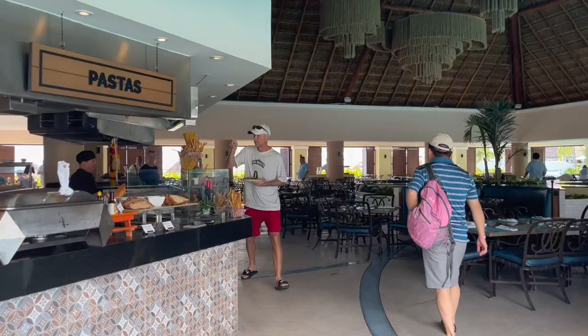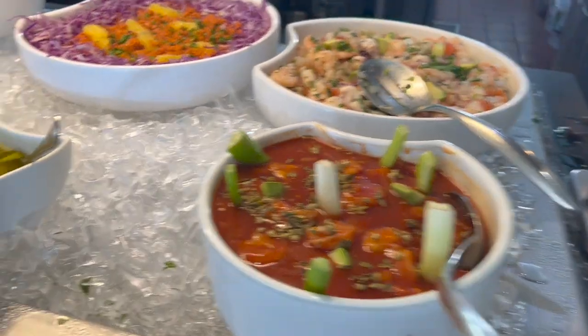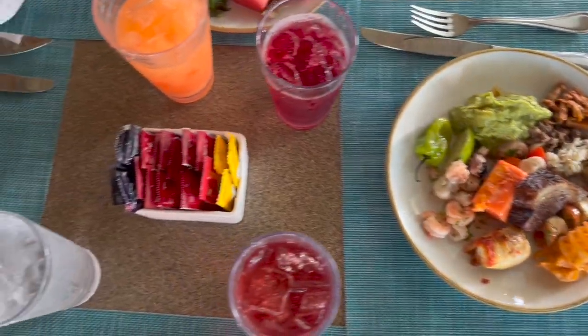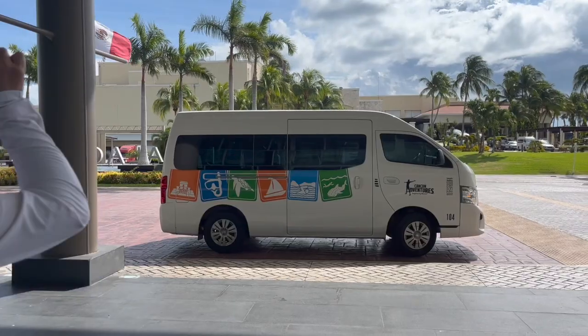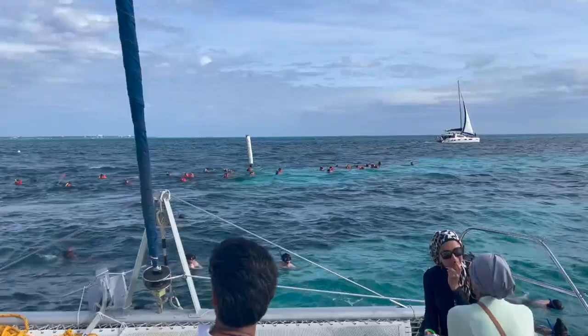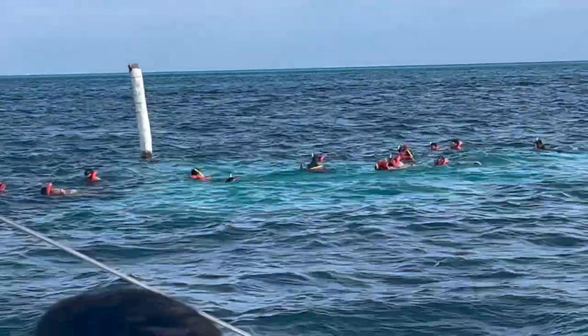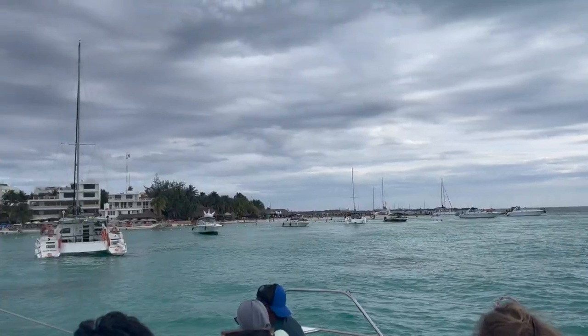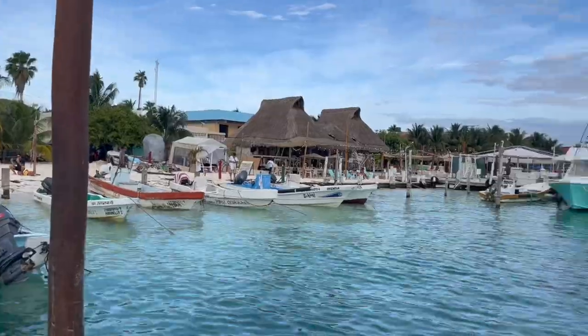Hey guys, it's 12 o'clock and now we're walking to lunch. We are going sailing and snorkeling now. Exploring the island for 2.5 hours.